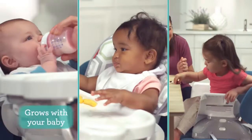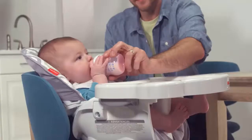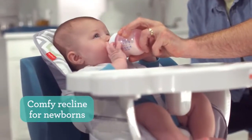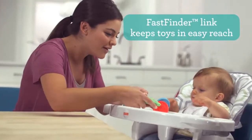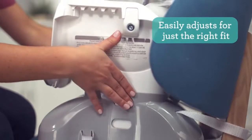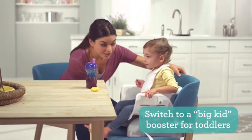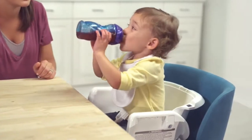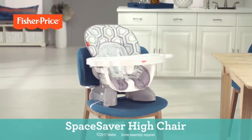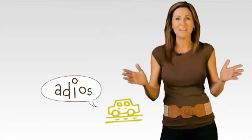Product number 2, most popular, My Little Sea Travel High Chair. Product number 3, most popular, Fisher-Price Space Saver High Chair.